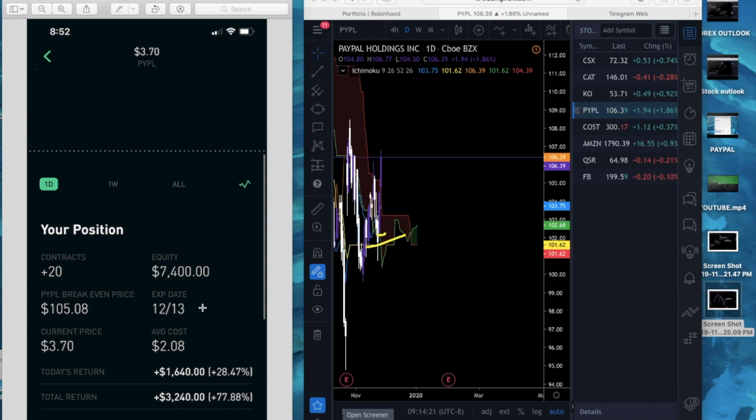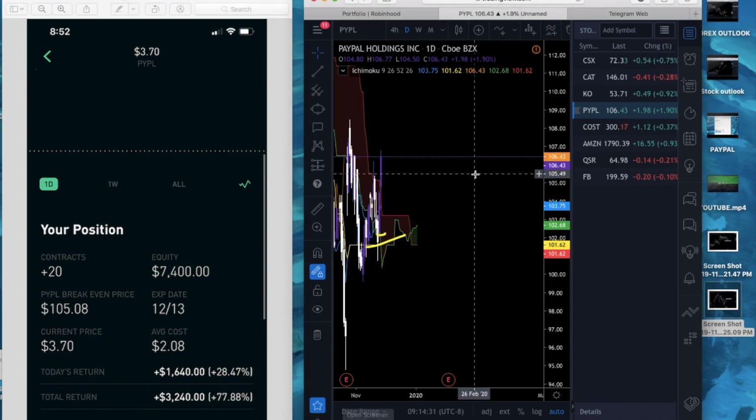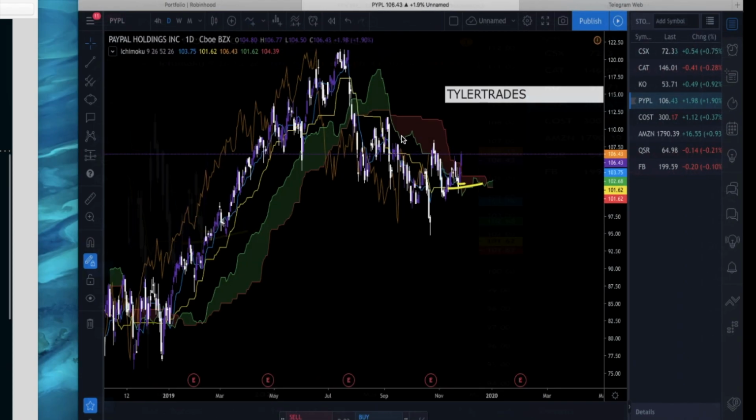As you guys know, with PayPal you can't create a demo account. You can't use fake money. Everything is real money. And if you guys have been following me on Instagram at Tyler Trades, you guys will be seeing me constantly updating all of my trades. So let's go ahead and let's look at PayPal.